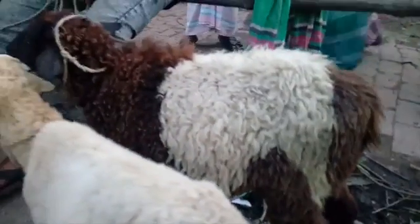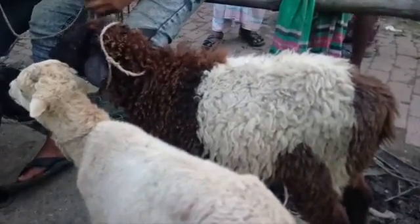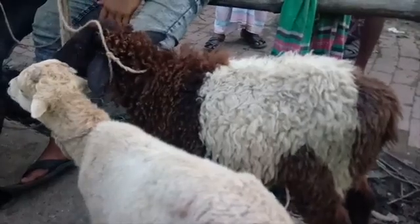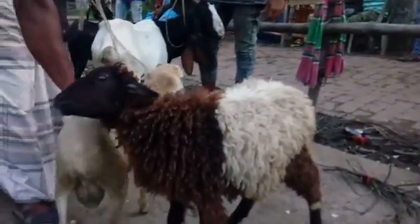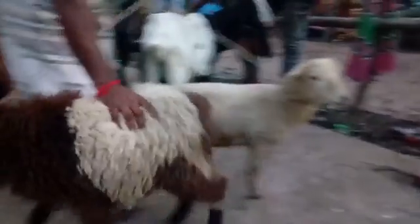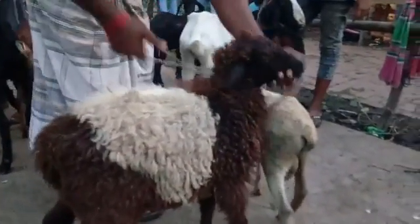Select animals that show no physical defects. A healthy sheep or goat stands with strong legs and a straight back. Make sure that the sheep are not anemic. In a sheep with anemia, the gums and lower eyelids will be pale colored.